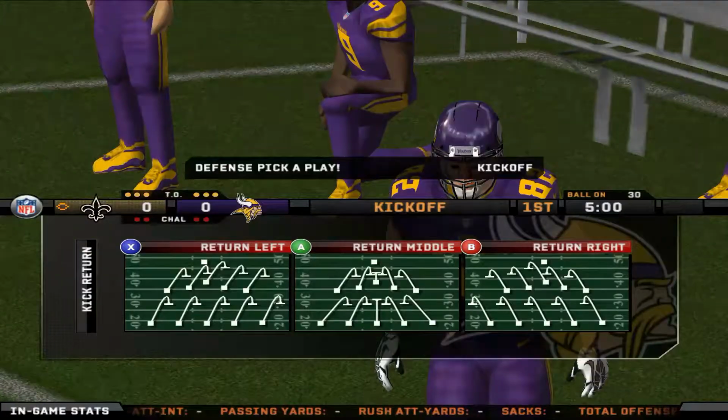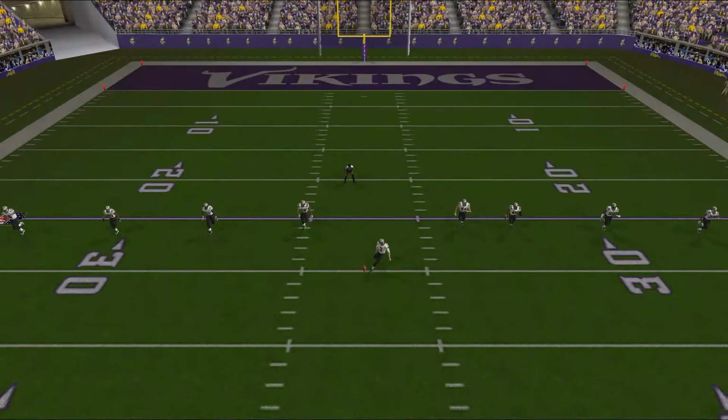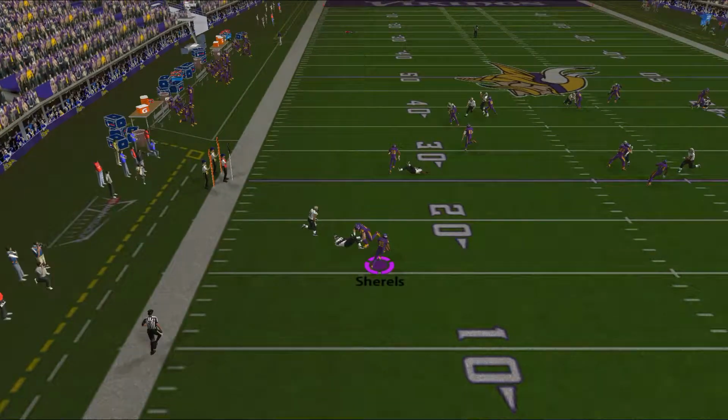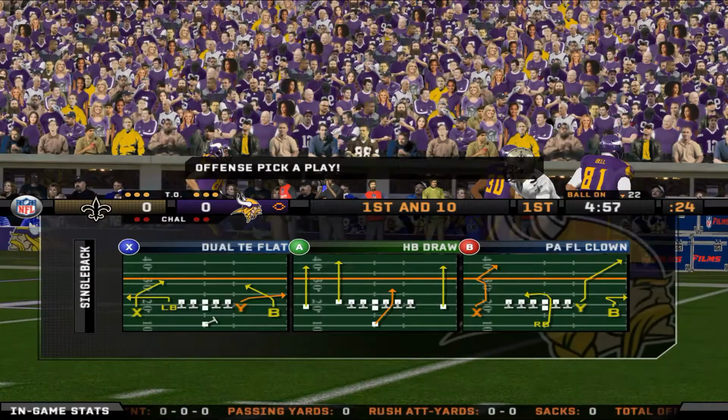Both teams have taken the field, and the season is about ready to get started. Number 3 in to kick this one off. Kicking off to start the game. Number 35 back to return, from the 3. Number 35 is able to get it to the 22-yard line.